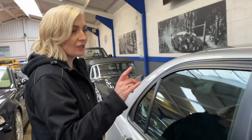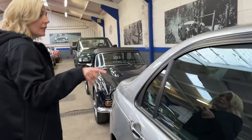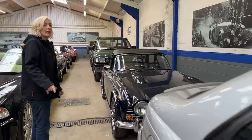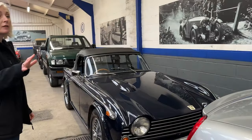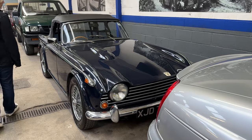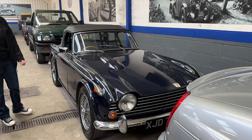I've got a feeling, though, I may need to flash up a card and correct it, but this has got exceptionally low mileage, I think. This particular one, I would have a digital dash. I was going to say I'd have a look, but I've got a feeling that's had one owner and not many miles put on it at all. So, beautiful TR5 here, isn't it?